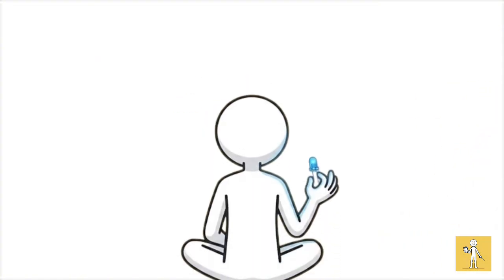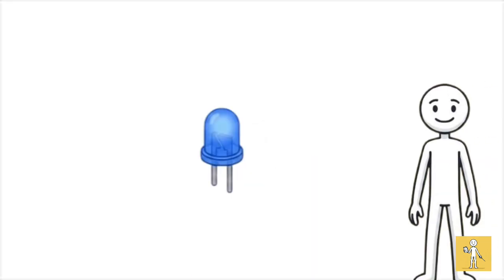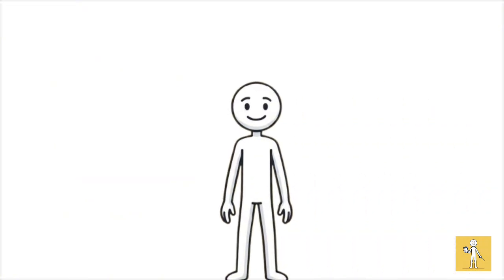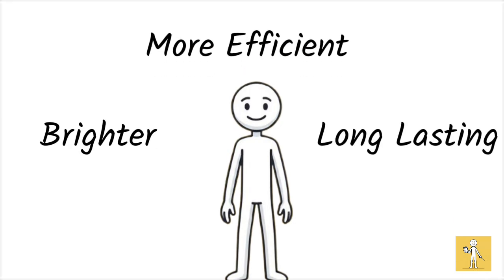This one discovery changed everything. With blue LED, scientists were finally able to create white light by combining red, green, and blue. This led to the invention of modern LED bulbs, brighter, more efficient, and long-lasting.